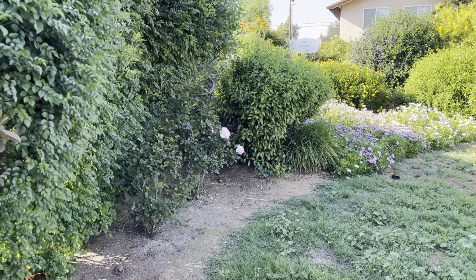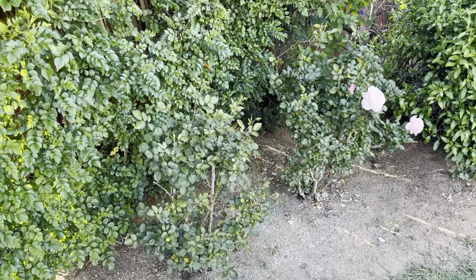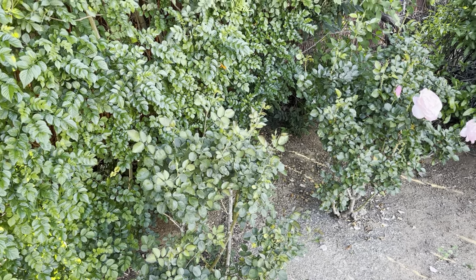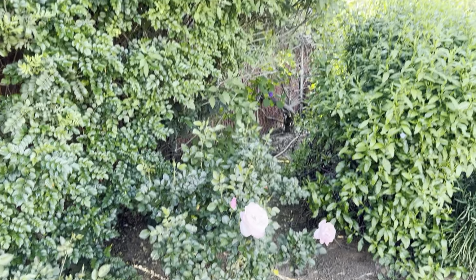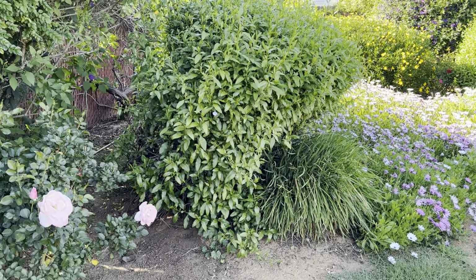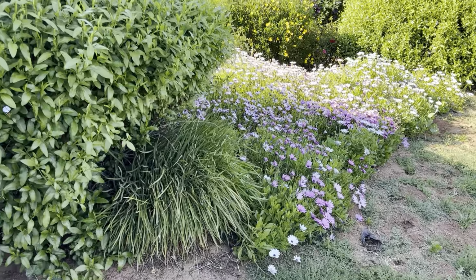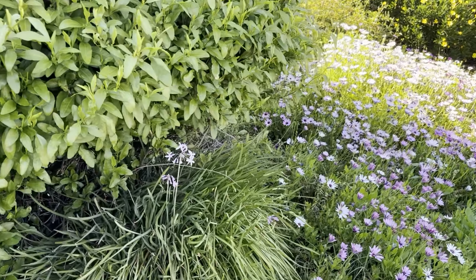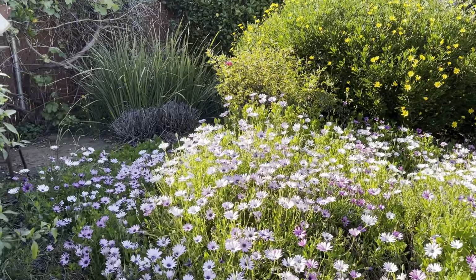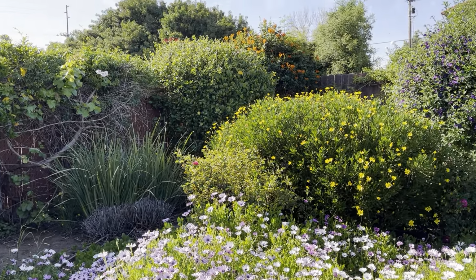Here we have some rose bushes. This is the start of where the rose bushes are. So we have 2 rose bushes. Oh, this one's not really flowering. I think it's a miniature one. But again, we've got beautiful flowers, some daisies, purple daisies, some grasses in here. This is the little corner where all of the animals like to play and kind of act like they're in the wild.